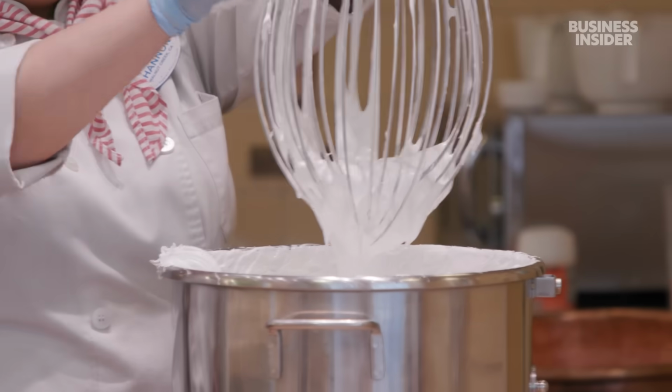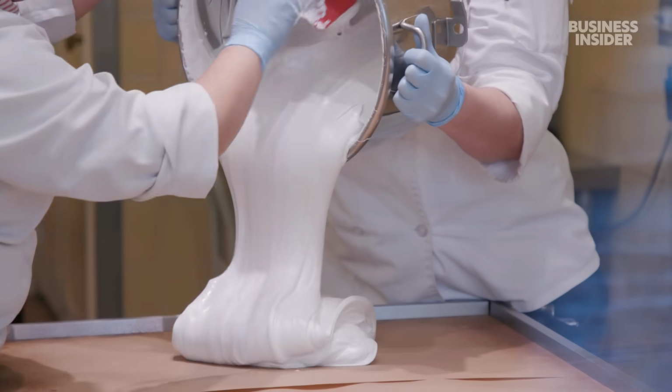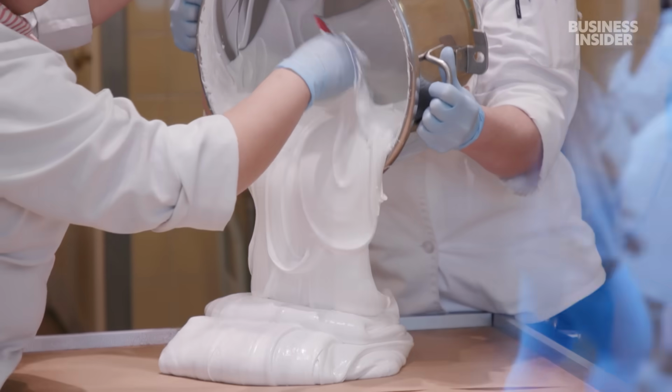What's cool about this place too is right in front you can see them making this stuff, so you know it's fresh. I think that is a really big deal, especially when they're coming down Main Street.